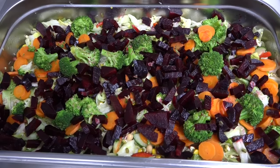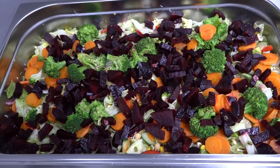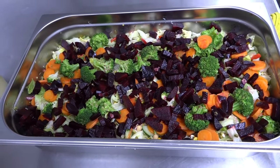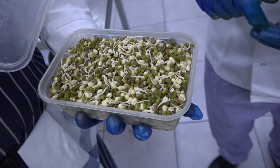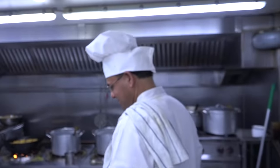Beetroot, carrots, boiled carrots, broccoli, iceberg, sweet corn, chickpeas, the green dal we soak in the water. Moong dal. Bean sprouts. Yeah. We make our own. Every third day, we make our own. This is full of power. Yes. It's very energizing. Protein.